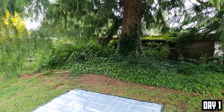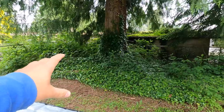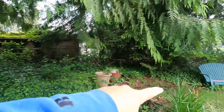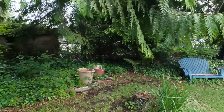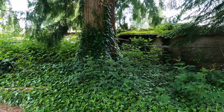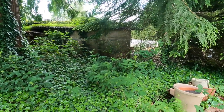Good morning, everyone. Today we've got another job. This is an ivy removal in these flower beds right here. This flower bed, it's just one flower bed, but it runs about 55 feet over there and it's about 15 feet wide. So the plan for today is we're gonna get hopefully about half of this thing cleared and done.